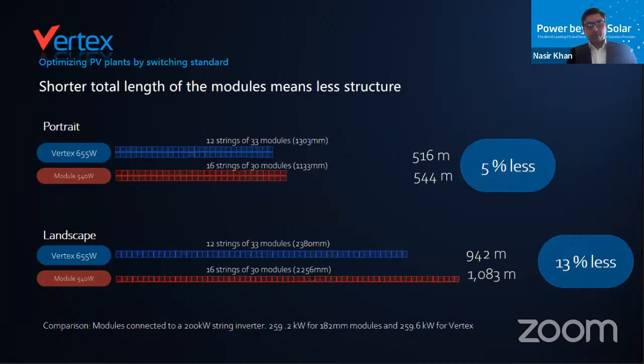Now moving over to mounting structures. There are 2 types of orientations in which the modules are mounted on a mounting structure. First of all, let us take a case of a fixed tilt system. For a fixed tilt system, there are 2 types of orientation, portrait as well as landscape. If we take portrait, then there would be a saving of 5%. And please bear in mind that we are using the same 200 kilowatt inverter as an example in this case. So you will have 12 strings, but the total number of modules will be less. So it will take lesser area, and you will have 5% reduction if you are mounting your modules in portrait orientation.